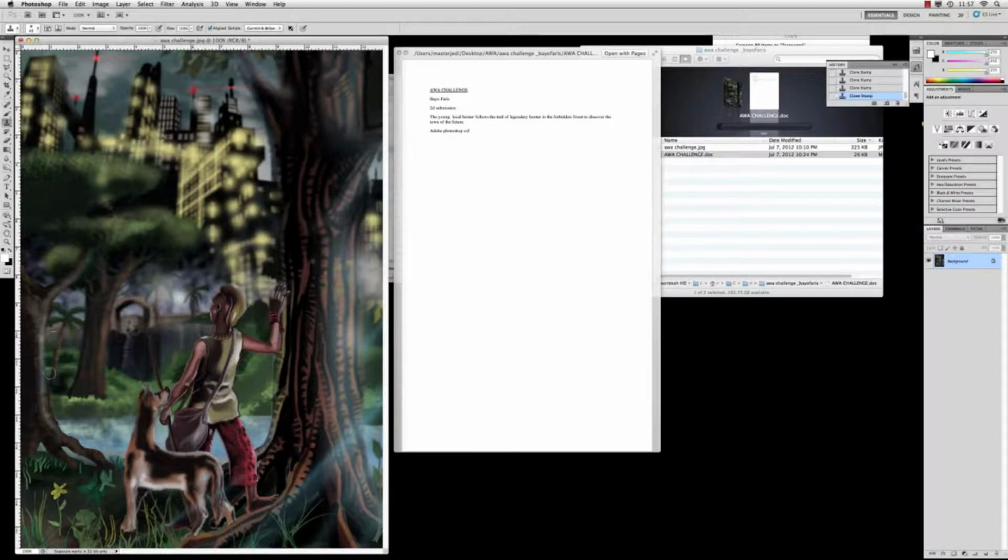So you might want to just darken up some of the areas around him, and that will help pull in the focus on him, and it will make the lighting on him seem more appropriate because it's going to look as if it's coming from a single source.